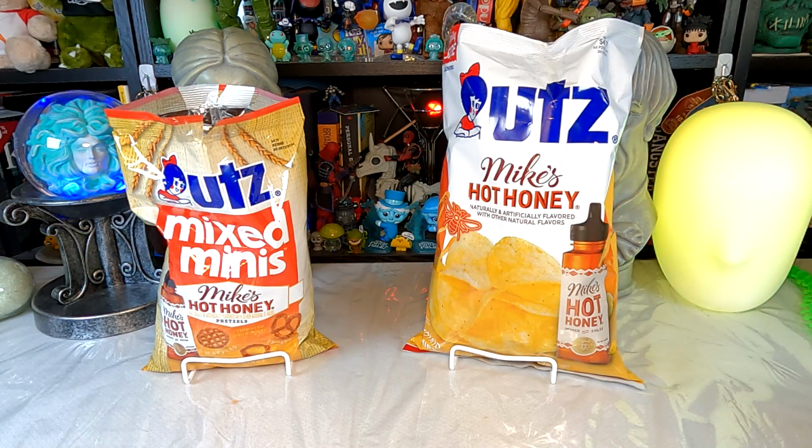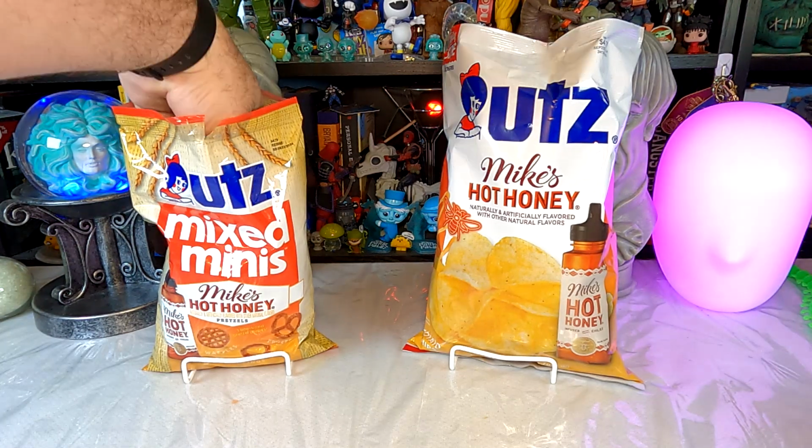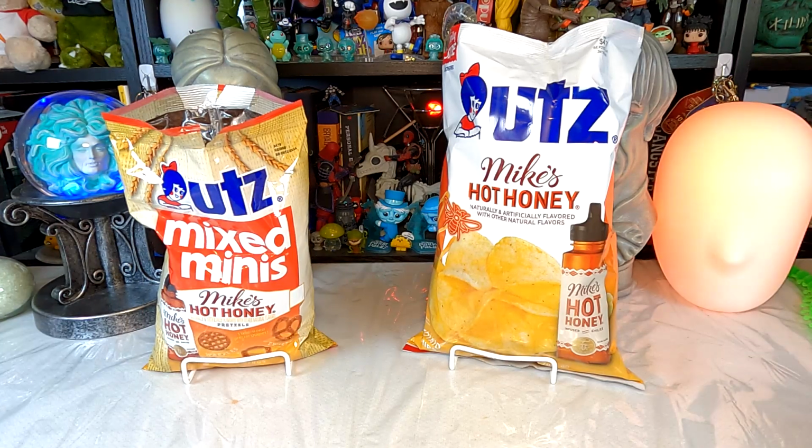Getting the sweet first, followed up by the heat after, and then the heat is actually starting to spread around my mouth a little bit more now. I think just because I've eaten, I think 3 of those and 1 of these. Try a couple more. The pretzel flavor is nice. The pretzel flavor is good.